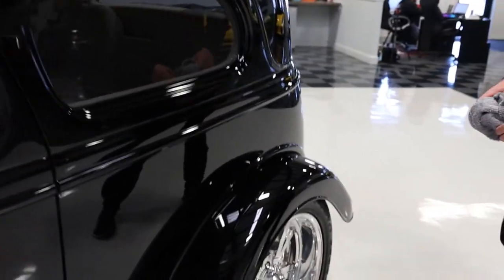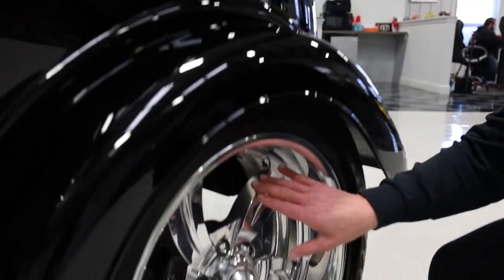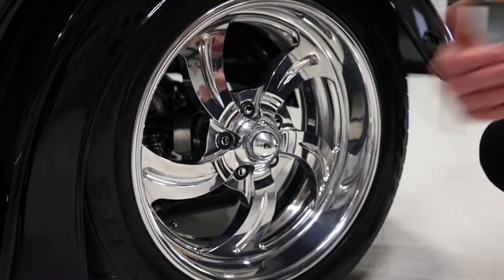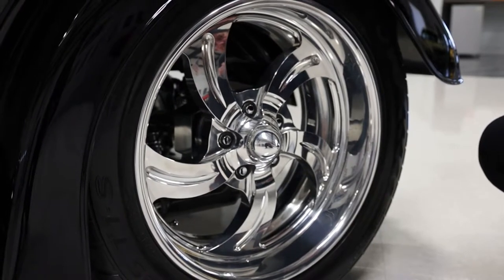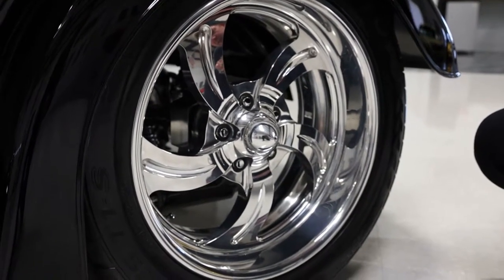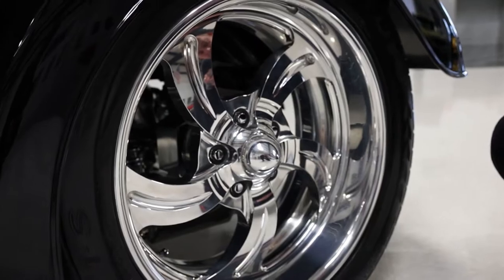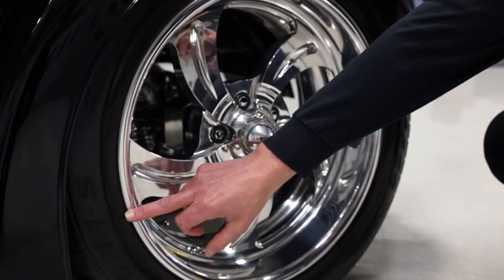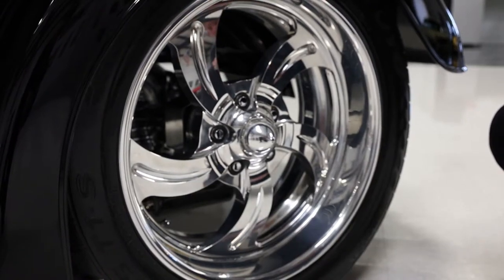Again, the wheels that are in the back, these are billet specialties wheels. They kind of look like a blade. Again, that forward motion theme that the whole car has been built around. Toyo Proxy tires. These particular tires here are 255/45/18s. So they're kind of a staggered wheel.